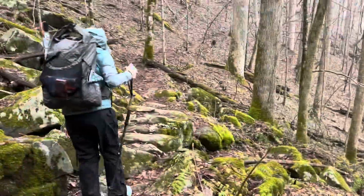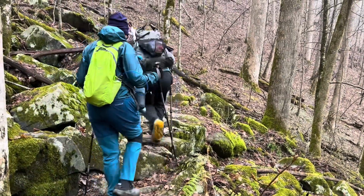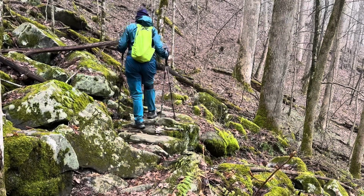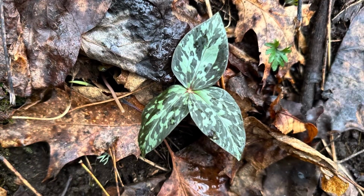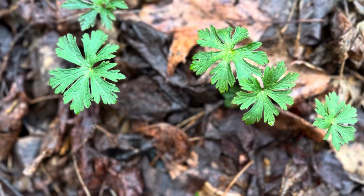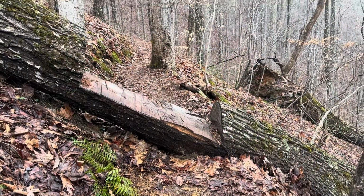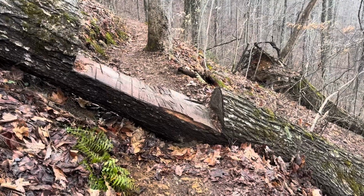We have had several of these scree fields to cross today. Makes hiking a little slower. Maintainers cut this one out a little bit to make it easier to pass over.